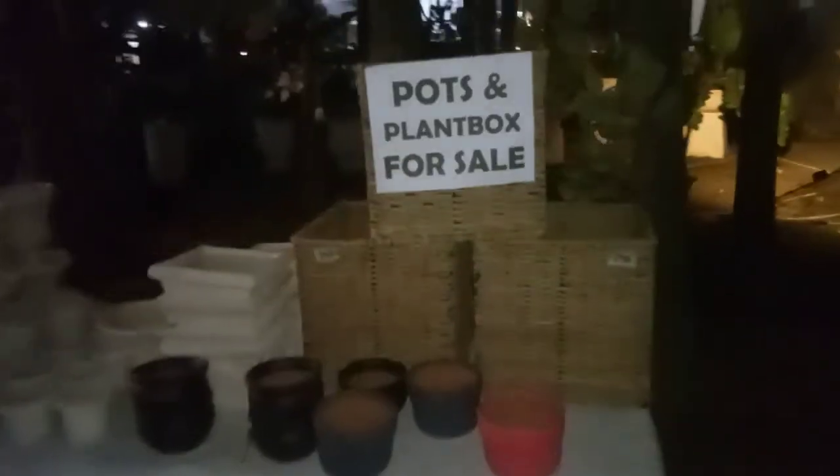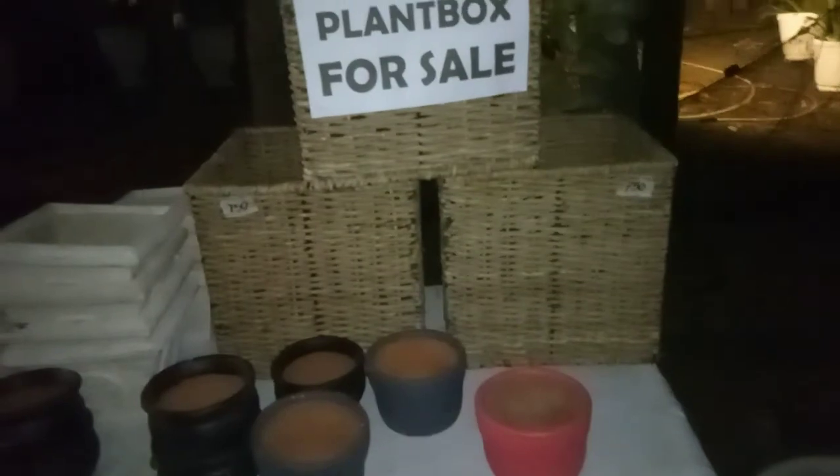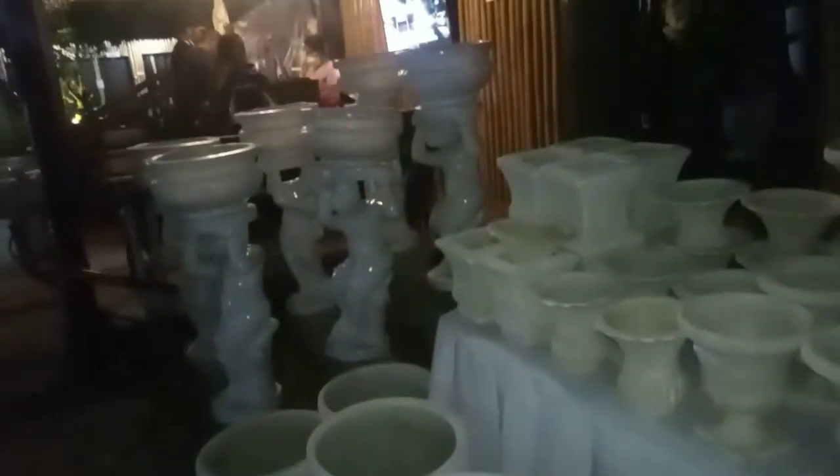For those plant lovers there, here in the native pots, you could have it here in Asturias. You have pots and plant box for sale. Yes. Okay, so that's the view here in Asturias in the evening.